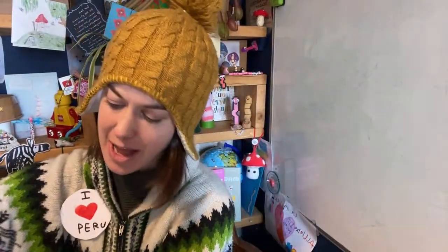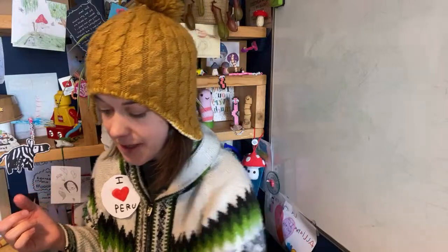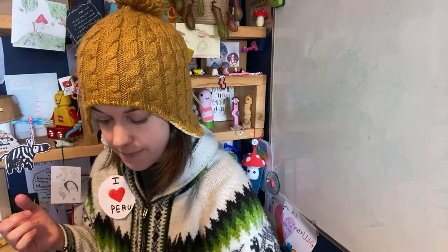So yeah, llamas and alpacas. They've both got pretty fine hair, but alpacas tend to be farmed more for their hair because their hair is finer. It turns out the finer a hair is, the thinner a hair is, the better quality it is, the better it is at breathing. Right.